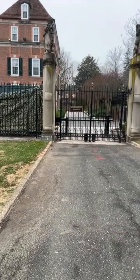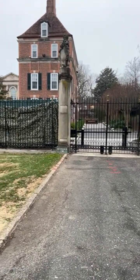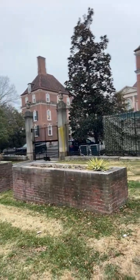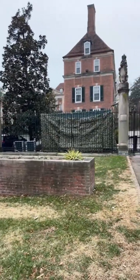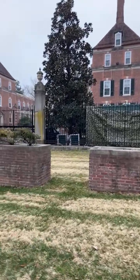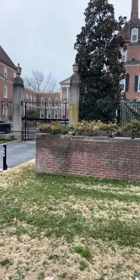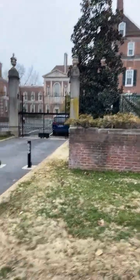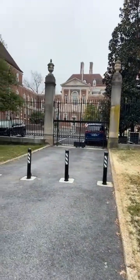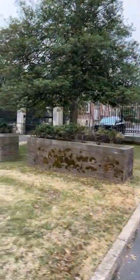You can kind of see through the gate, like another gate and then a house back there. This compound is full of little cottages, and it also includes tennis courts. And it's very nice. It's really like, I guess, what an English stately home would be. This is where the ambassador to the United Kingdom lives, right next to the embassy. It's a very short walk to work every morning.